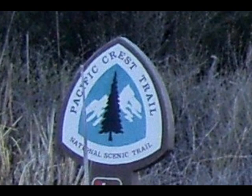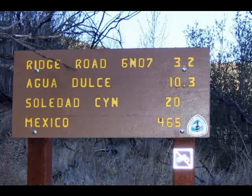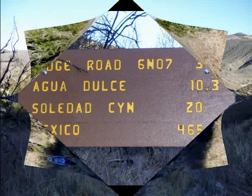A short way up the trail, we find this sign telling us where we're headed. But no, we're not going all the way to Mexico. And so we begin our trek up into the hills.